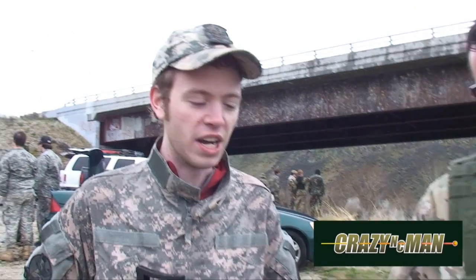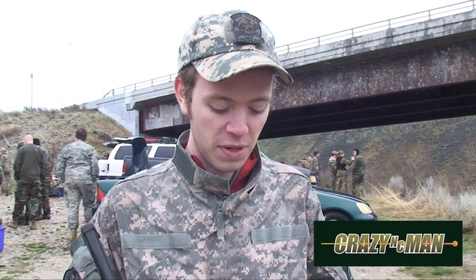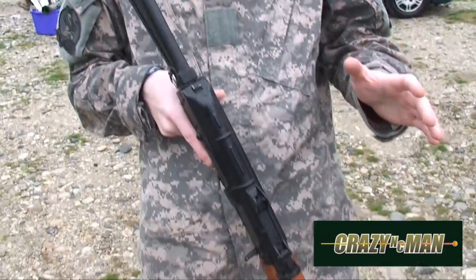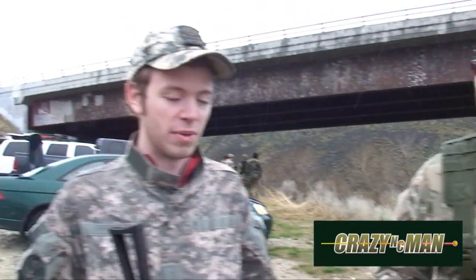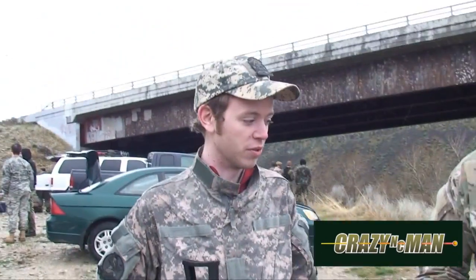Overall, I think it's a very good gun. It's hard to tell really with the wind coming right in your face as to how the gun's going to shoot. But as far as comparing it to this gun, it definitely has a better range because of the longer barrel, and the accuracy at range is going to be better because of that as well. But it's almost identical to the gun that I already own, so I was pretty familiar with it.